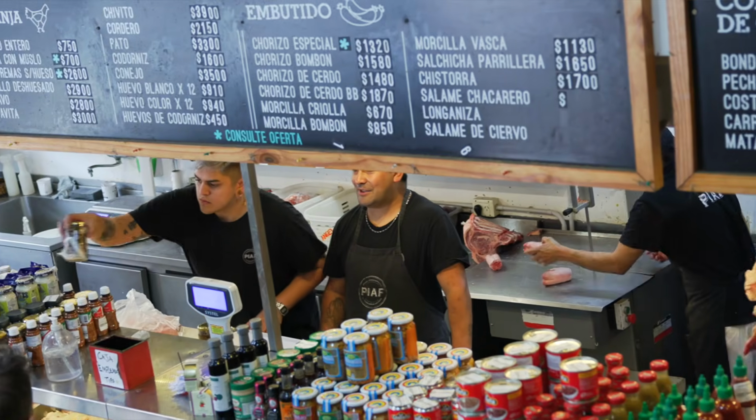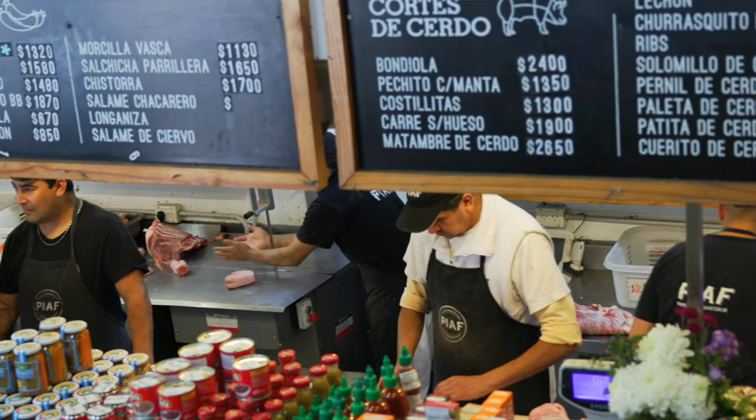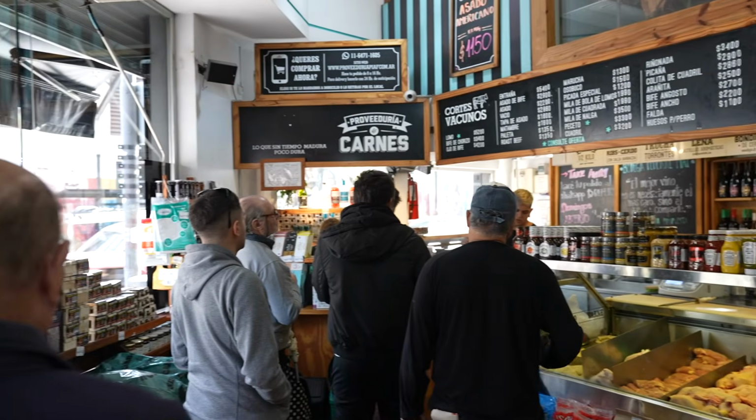We just arrived at our first butcher in Buenos Aires, and it's so funny as we walk in the door. Maria said that it's all men in here. It's very typical for only men to come buy the meats, and she also said this would be a great place to meet a guy.